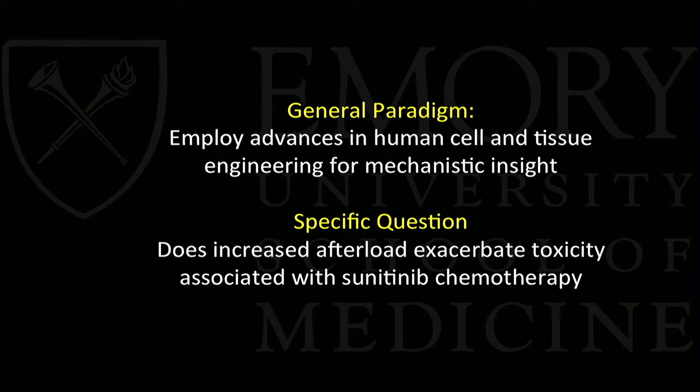Another general paradigm is to employ advances in human cell and tissue engineering for mechanistic insight. Now, maybe this is cheating a little bit, where what I have in mind here is to present some tissue engineering work that we've begun doing in recent years and are beginning to get some payoff from, taking advantage of the fact that we now can make cardiac myocytes from patients' induced pluripotent stem cells, that we can differentiate them into cardiac myocytes. We can get them reasonably mature in 3D models and use those to answer some questions.